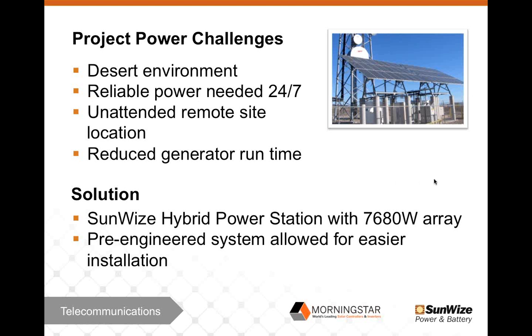So what we did is we provided this large array, a generator, and again, the thing to remember is that it looks awfully large, but after site prep, that system right there with one vehicle would take 4 guys roughly 3 to 4 days to install. So it's a relatively easy installation. I don't want to say plug and play, but I want to say close, because everything is pre-built.